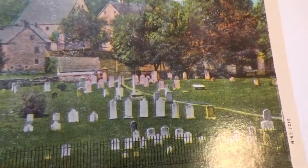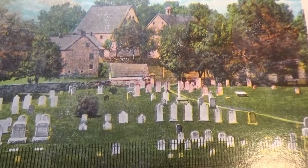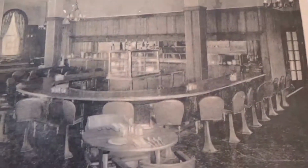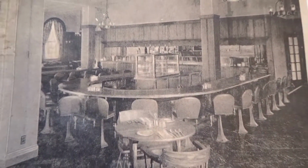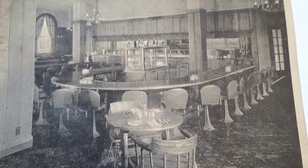Historical building in the background there. Aha, next to a cemetery. Quite the postcard. Oh, look, this is a black and white one. Back in the real old days, look at the seats.